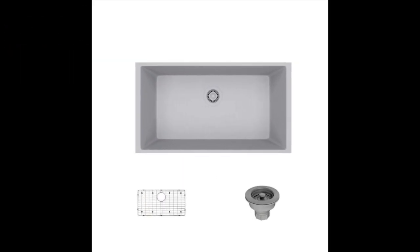And now for the Freshness.com composite kitchen sink to avoid. R31006 pewter single bowl undermount composite granite sink, grid, and matching colored strainer. The R31006 pewter sink has a lot of promise but ultimately fails. This is the worst composite sink on the market. You should avoid this composite kitchen sink at all costs.